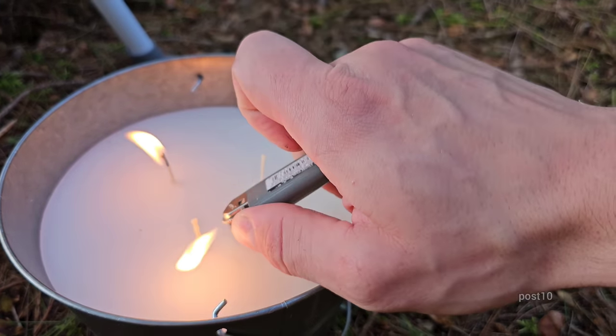Started off as a huge wick, but just gave it a few minutes. They're starting to perk back up. We got three of these candles here, and it's nice and still out. Hopefully that keeps the mosquitoes away. Still burning really nice in here. It's been going almost 15 minutes.